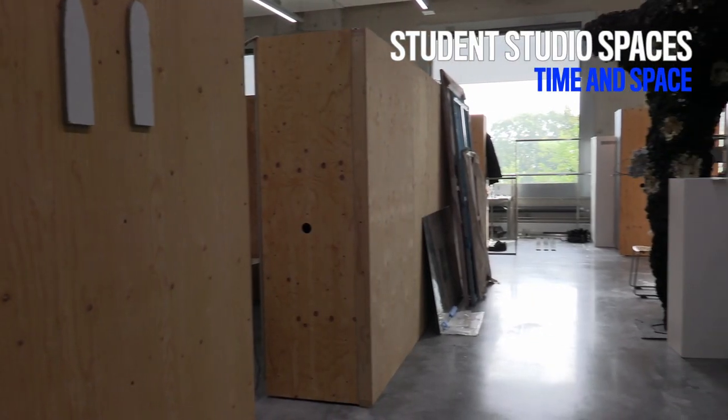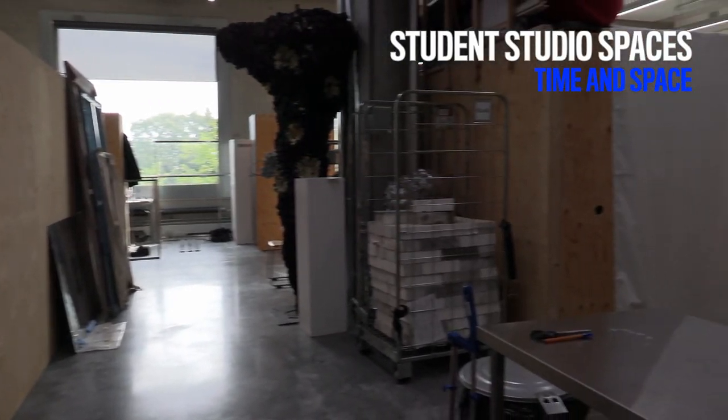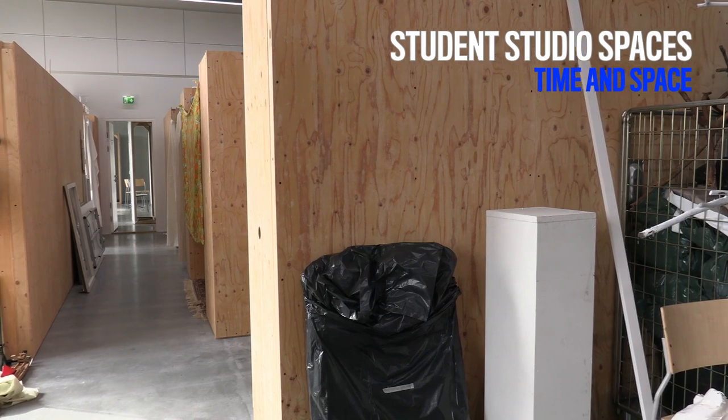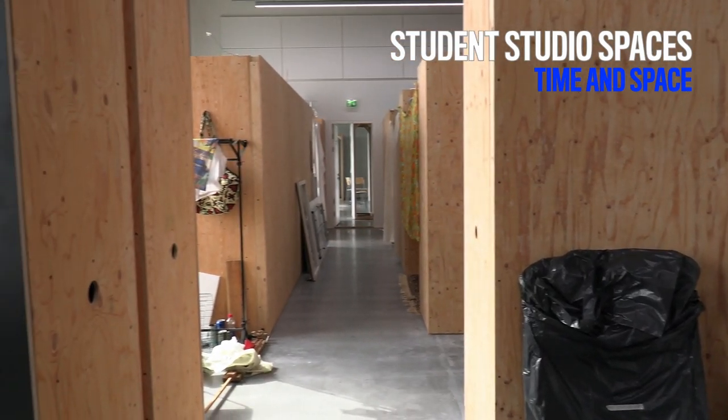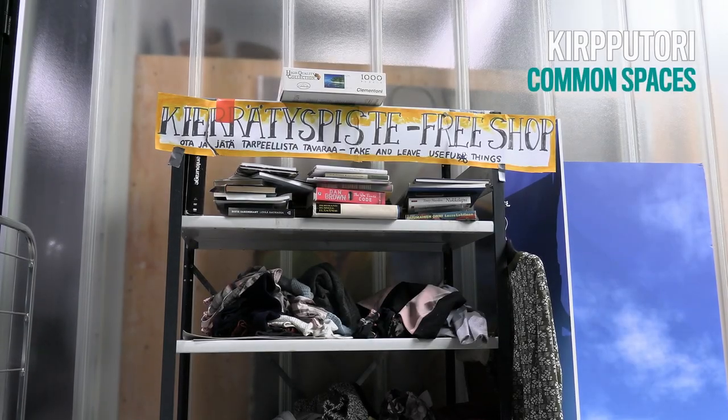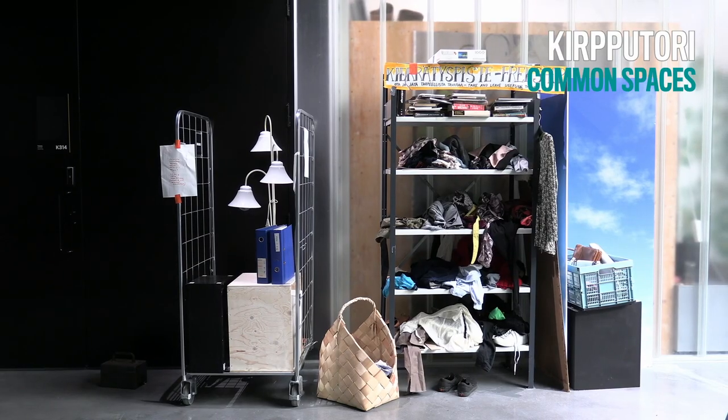Each student gets a studio space in the university that they have 24/7 access to. In the near future, we will be making a video about studios, so stay tuned. Our give and take space allows objects to be re-owned.